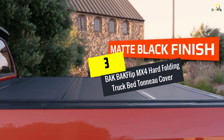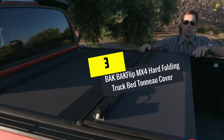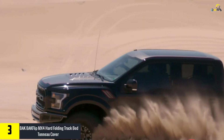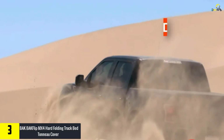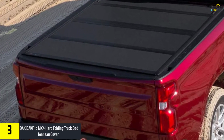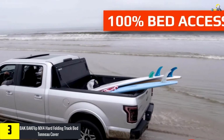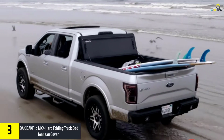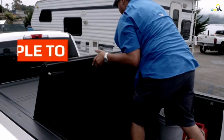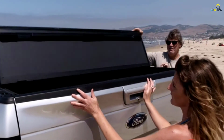At number 3, we have the BAKFlip MX4 Hard Folding Truck Bed Tonneau Cover. Perfect for most of the truck beds up to 5.6 feet, this truck bed cover extends the lifespan of the cargo area. The foldable design of this cover also lets you utilize your cargo space while keeping truck beds safe. Moreover, the tonneau cover feels light in weight and makes installation trouble-free and time-saving.